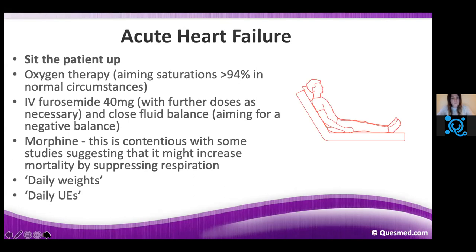This causes a rapid diuresis and fluid loss. Morphine can be given as an anti-anxiety medication. However, please be cautious as this can produce respiratory depression. Blood should be taken, including troponin, chest x-ray should be taken, arterial blood gases and ECG.